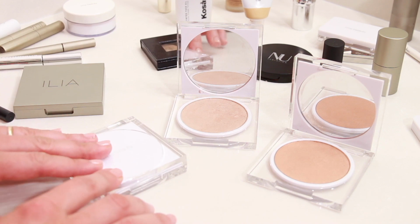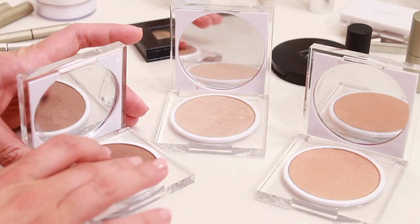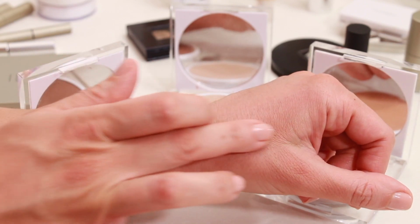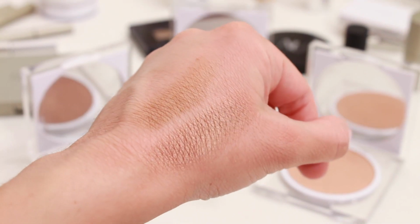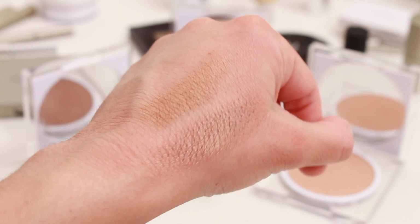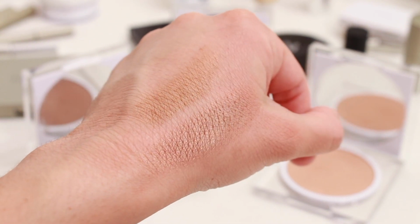The darkest shade is called Madeira, and it doubles as a bronzer. So that's the other bronzer I was talking about earlier. It has a red tone to it that mimics a real suntan, but it also has this beautiful golden sheen. So I swatched it next to the Portofino bronzer to show you how they compare. So you have Portofino on the left and the RMS Beauty Madeira bronzer on the right, which I also like to use as an eyeshadow.